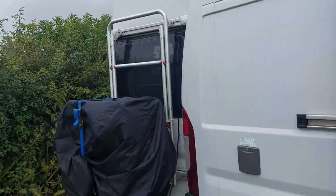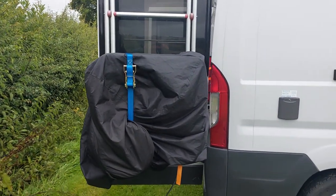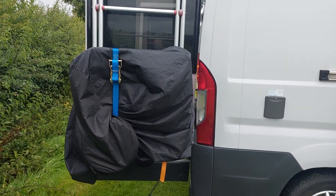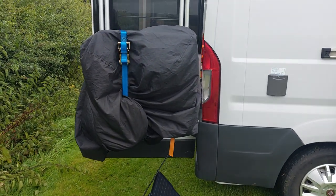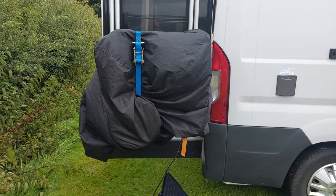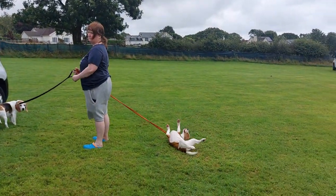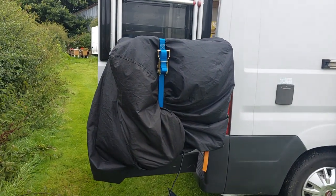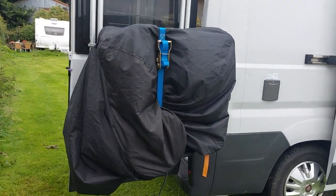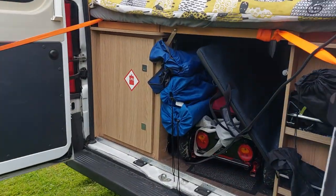Round at the back, this here is the wagon. This wagon is the buggy that we use predominantly for Bert, because he's an old man, he's 12 years old and a bit arthritic. Although unfortunately at the moment, the little whippersnapper rolling about down there has gone a bit lame and has a problem with her patella, so she's been making use of that a little bit as well.